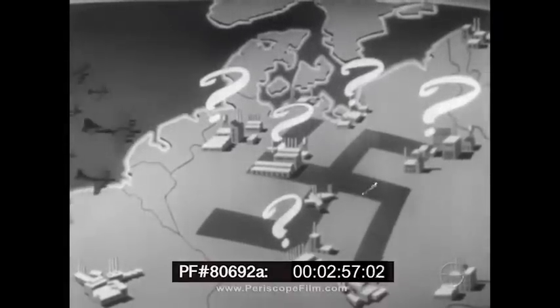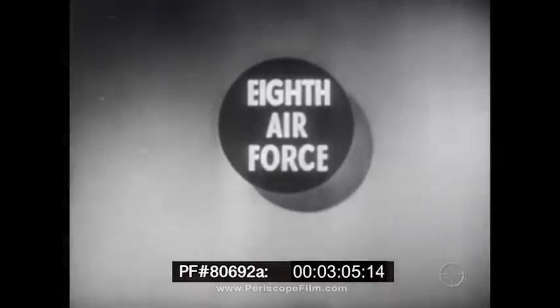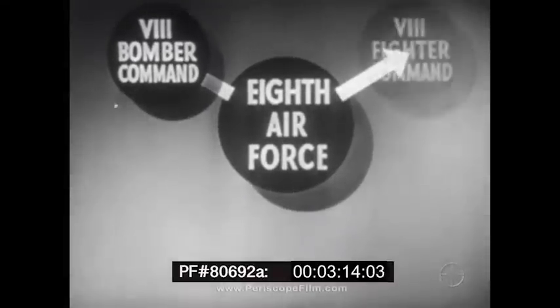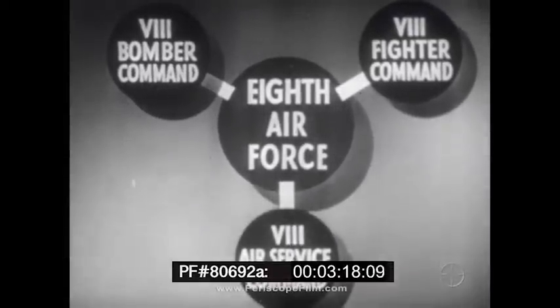And what enormous effort is necessary for the 10 or 15 minutes that our air task forces will be over any given target. The daylight bombing offensive against Germany is the responsibility of the 8th Air Force. Under the 8th Air Force are the 8th Bomber Command, the 8th Fighter Command, and the 8th Air Service Command, all of whom contribute to every bombing mission. But it is the Bomber Command which is charged with the actual destruction of the selected targets.